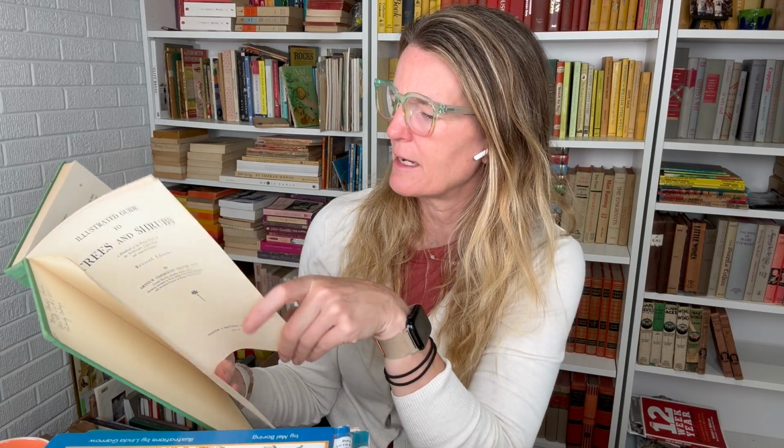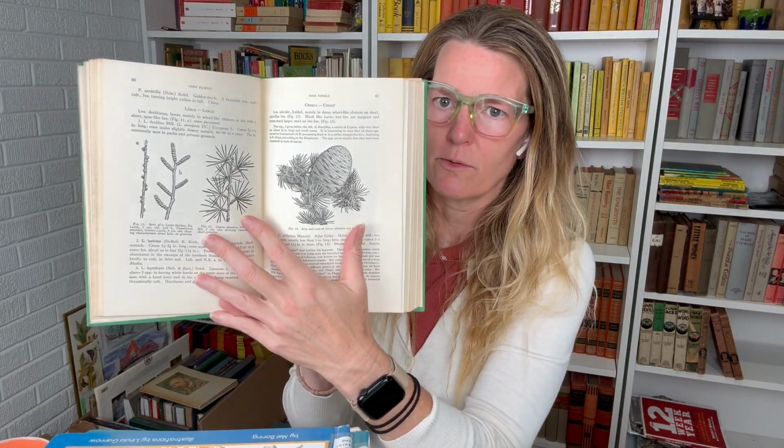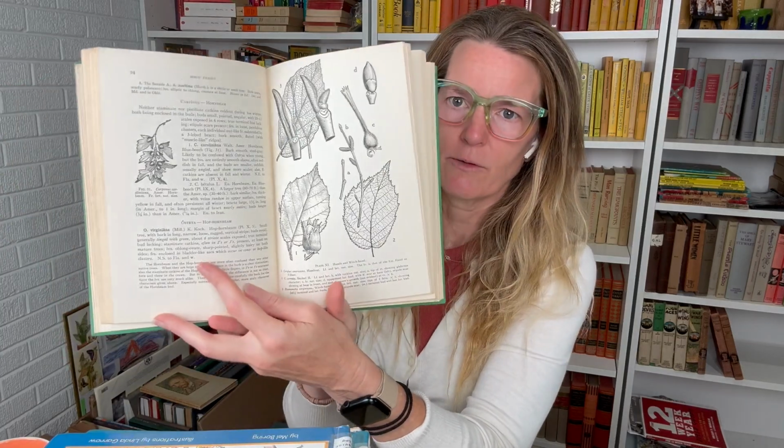And then this guy, here we go, is called Illustrated Guide to Trees and Shrubs, a handbook of the woody plants of the northeastern United States and adjacent regions. So this was written as a guide for everyday people by the curator of the Brooklyn Botanical Garden. So this is a book for you and me, not for botanists, to help you learn how to identify trees. Isn't that lovely?